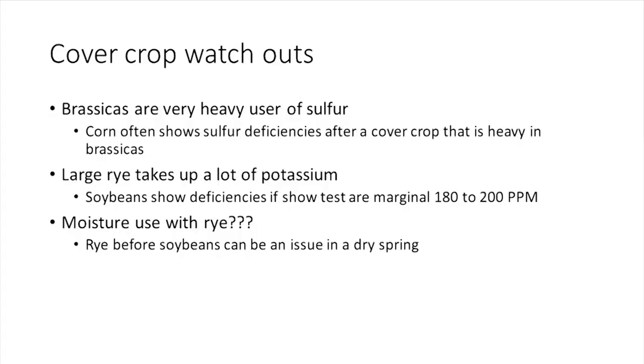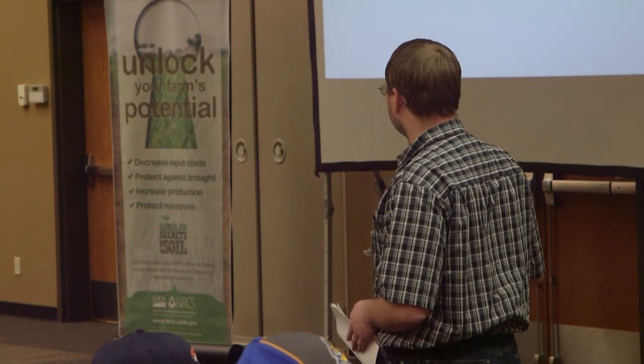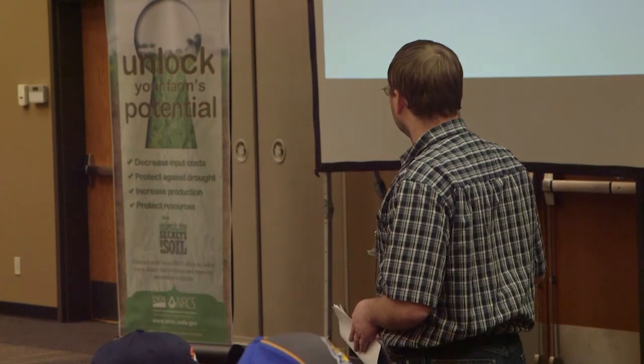A few little watch outs. Brassicas after wheat, we have had issues with sulfur deficiency. They use a lot of sulfur. Soybeans after growing 5-6 foot tall rye, potassium can be an issue. Moisture, we haven't run into much of an issue, but if we let the rye grow too long in a dry year, that could very well be an issue.